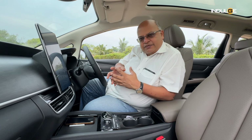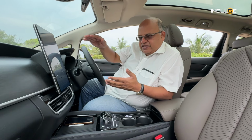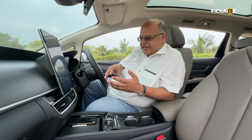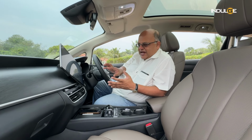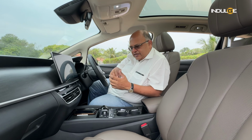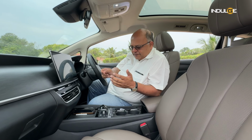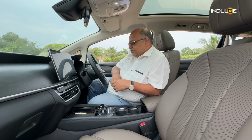Of course, this doesn't work when you're running it on Apple CarPlay or Android Auto because they don't support this kind of an orientation. But outside that, I think this is a great feature, especially when you're using maps and stuff. It's a very handy feature in my opinion. But of course, one thing I must mention here is that the Apple CarPlay and Android Auto are both wireless. So that is one good thing, increasingly I'm finding that it's better not to use wires. Wireless opens up a whole new dimension.